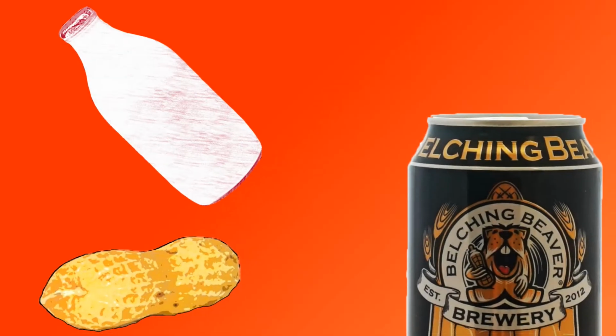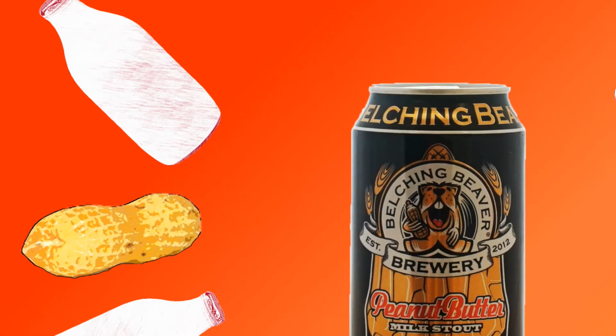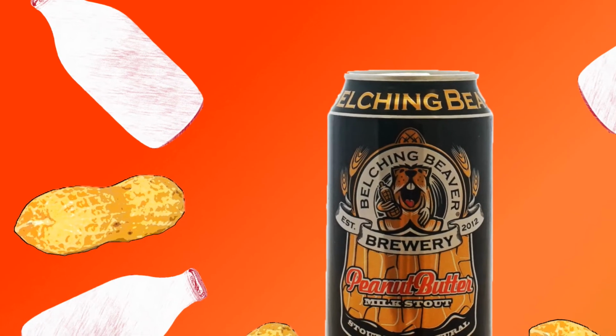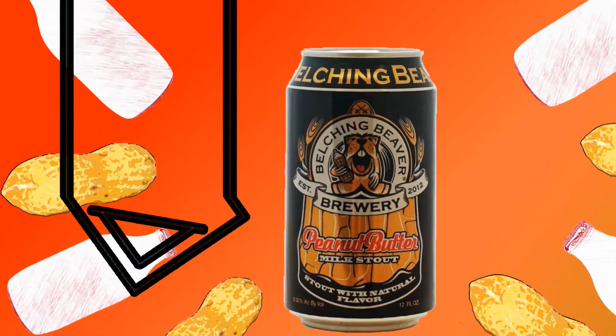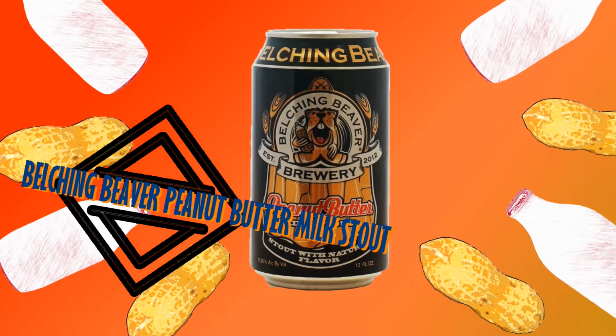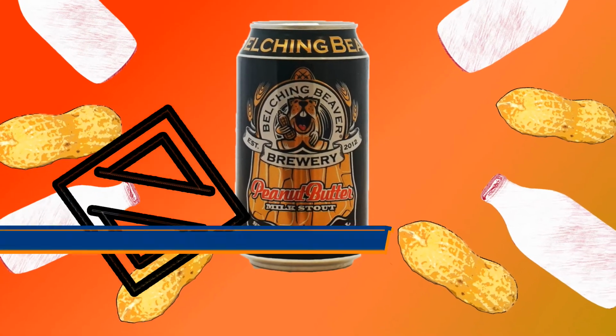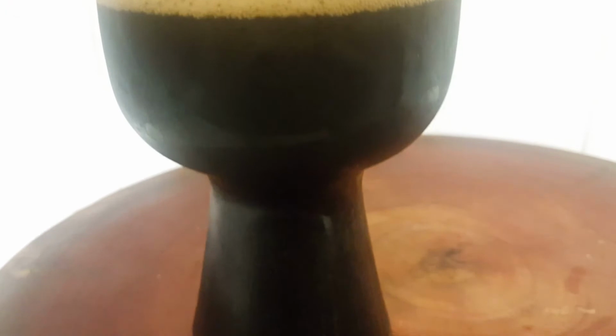If you know me, there are two things in life that I can seldom turn down. Those are peanut butter and stouts. Luckily for me, Belching Beaver combine the two of those for their scrumptious peanut butter milk stout. The best way to describe this beer is to liken it to Reese's Pieces in a glass. If that has you salivating, well, you're in luck.